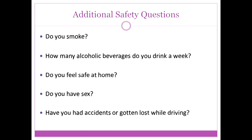Some additional safety questions that are recommended: do you smoke? How many alcoholic beverages do you drink in a week? Do you feel safe at home? Do you have sex? And have you had any accidents or gotten lost while driving? There are many other safety questions you could ask, but we feel that these are the most important to be able to assess the highest risk factors in older adults.